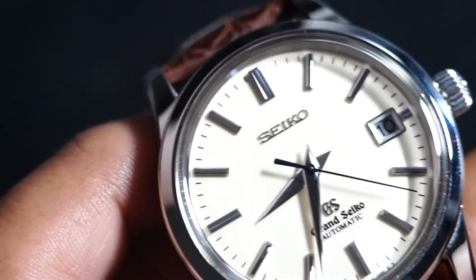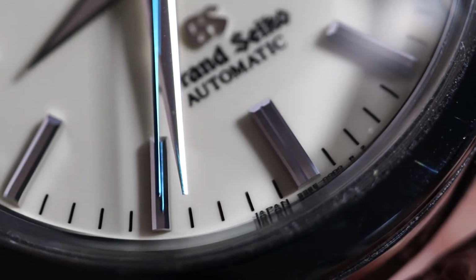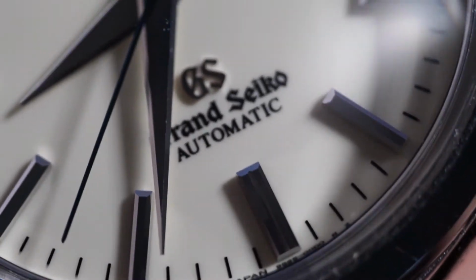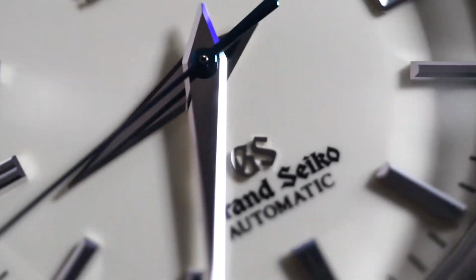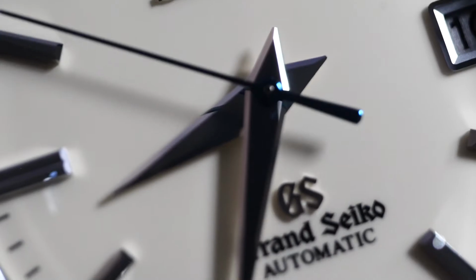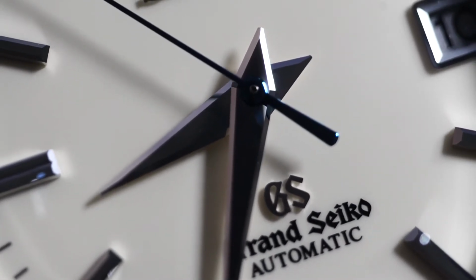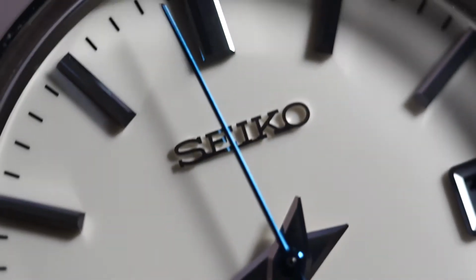It wouldn't be a Grand Seiko if I didn't look at it under the macro, and I've already seen it under the macro many times before, so I'm going to try and do it again. And this is it under the macro. I've seen it under the macro, and there's absolutely no flaw in the dial. That's one thing I can guarantee you, no flaw. Applied logo, no dust, no particles, no scratches on the indices. It's just reflecting. And if you do see something, it really is just reflecting the dust that's on the glass itself. That's how highly finished this watch is.